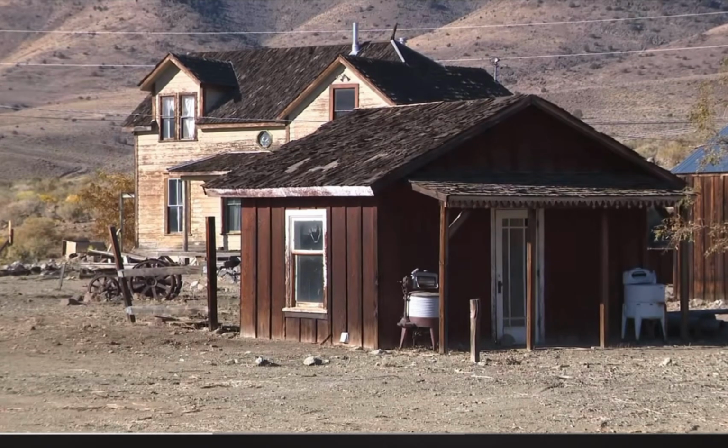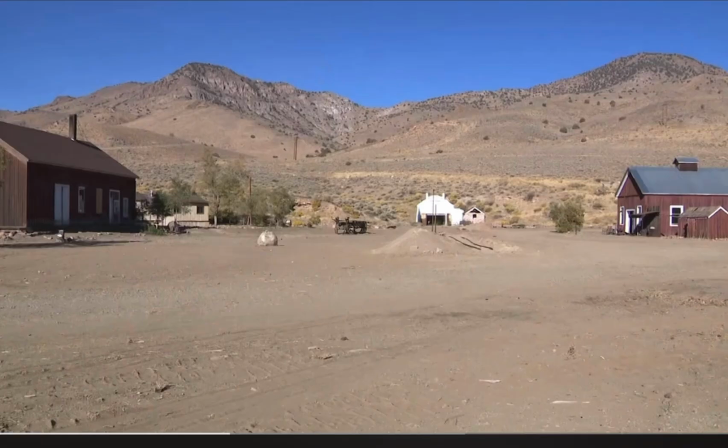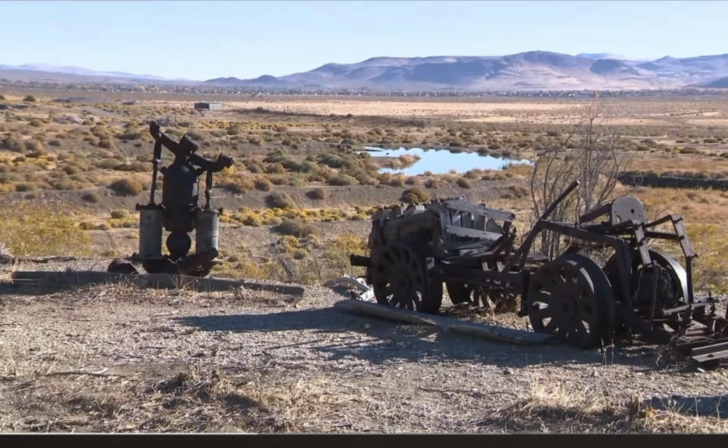A group of volunteers called Friends of Sutro Tunnel wants to change that. The whole point of the Friends of Sutro Tunnel is to restore and save the Sutro Tunnel historic site so that we can eventually get it open to the public.